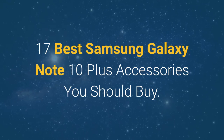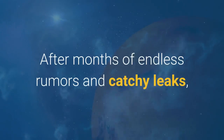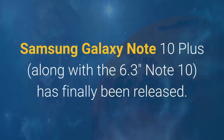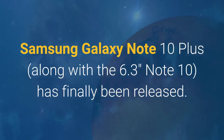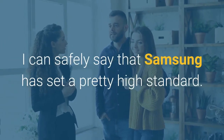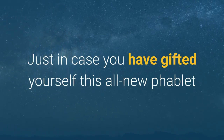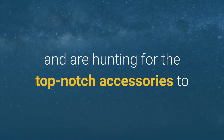17 Best Samsung Galaxy Note 10 Plus Accessories You Should Buy. After months of endless rumors and catchy leaks, Samsung Galaxy Note 10 Plus, along with the 6.3" Note 10, has finally been released. And looking at what the phablet has to offer, I can safely say that Samsung has set a pretty high standard.